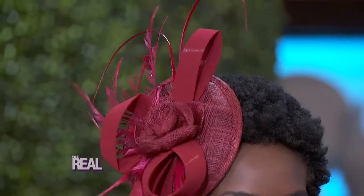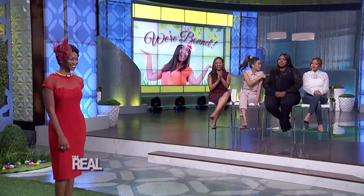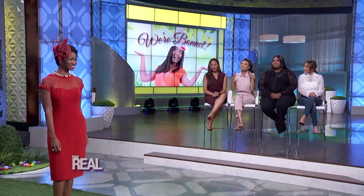Is for the girl who is a minimalist but loves big style at the same time. Just look at her fascinating fascinator. They are a hit with the royals, as you know. And as you know, they just look so regal and fancy. I mean, why wouldn't you want one of these, right?